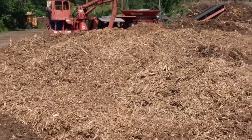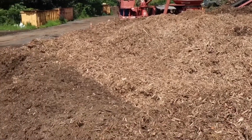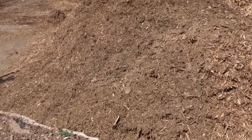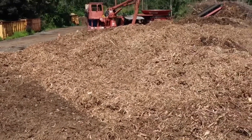It should be noted that the wood chips are not treated in any way. We just chip up the brush, and that's what we give away. The bottom of the pile might be a little more mulchy or composted than the top of the pile. And we do recommend you don't use them right up against any buildings.